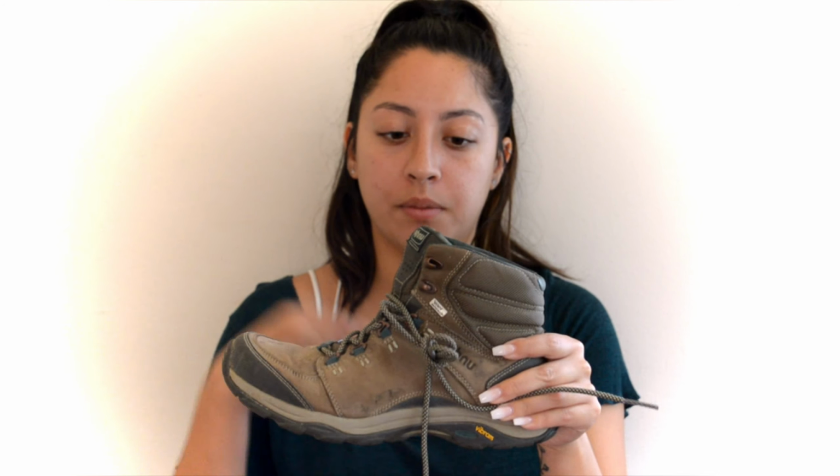Okay, so it's 60% leather, 20% textile, and 20% synthetic. The weight is 1 pound and 12 ounces. They are heavy. They are. And when I was trying on shoes, I knew that I wanted to get a lightweight shoe. However, I have really bad ankles, and as you can see, these are ankle high boots. In all reality, I definitely sacrificed the weight, carrying the extra weight for this shoe because of the ankle support.